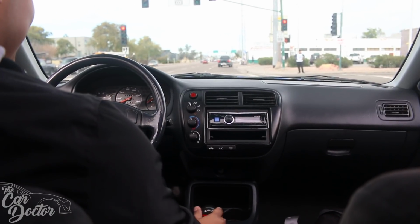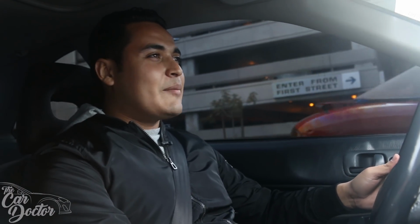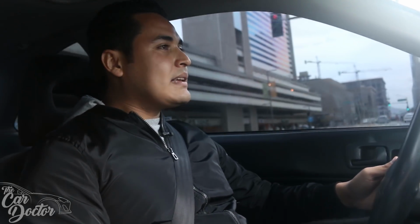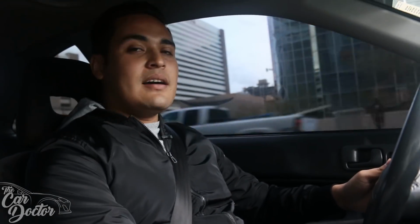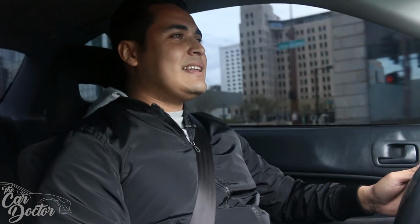Having a quiet, I think it's like a MagnaFlow exhaust, also helps out a lot. Whereas if I had a fart can, I'm sure that'd probably be a lot more obnoxious, a little bit more ricey. And it's not bad. Like, it sounds nice. It's not too loud. If I do get on it, it has like a nice deep tone. So, you know, it sounds good. It doesn't sound bad at all. And that's probably what I've been enjoying the most.